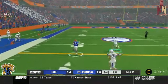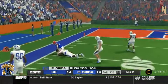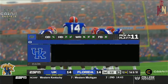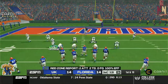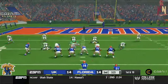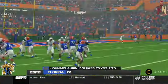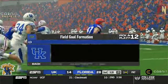They're going to pitch it. To the 20. Good tackle there in space. Quick throw. Touchdown, Florida. The Gators always knew that this kid was going to have a great career. Highly recruited. There's his first touchdown. I'm sure there's going to be many more.